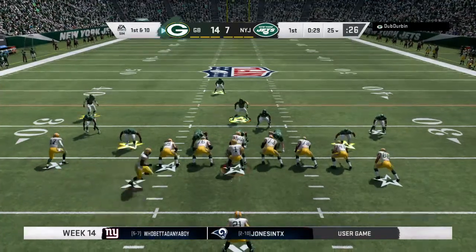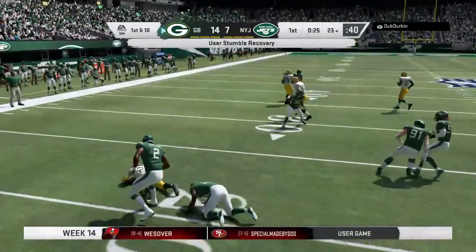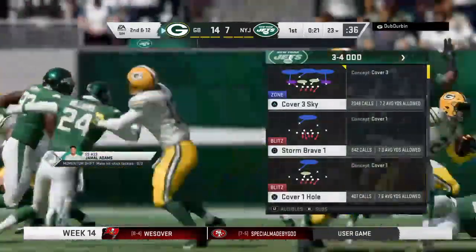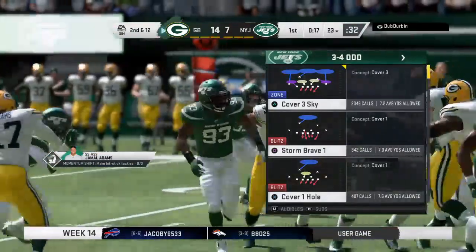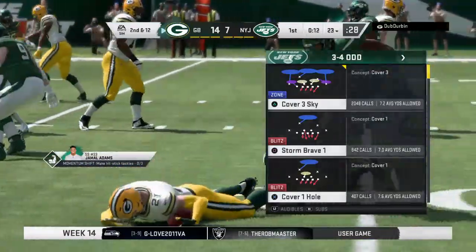And when you start plotting for this drive, when you start thinking to yourself, okay, what are we going to do? You don't go away from what you did before because that worked, but you have to be prepared for wrinkles and counters because you know they'll make some adjustments. It'll wind up being a loss of 2, and it'll be 2nd and 12 at the 23-yard line.